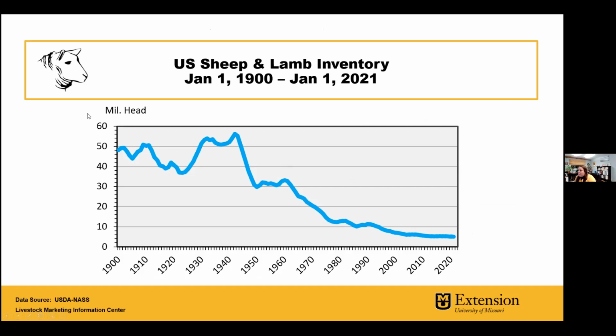Okay. So if we look at the US sheep and lamb inventory from 1900 to 2021, you can see that we have been on a downward trend since about the 1960s. Sheep production, when cotton came in and synthetics came in and those kinds of things, and wool started going out, is really when our sheep production started waning. You also see here after World War II, there was a dramatic drop, about the 1940s to 50s, right in there, those dramatic drops also.